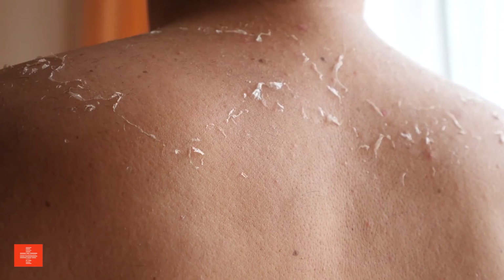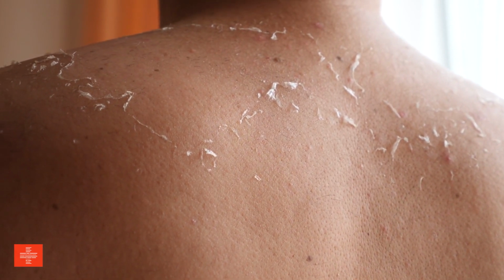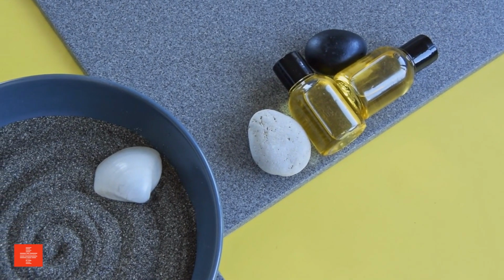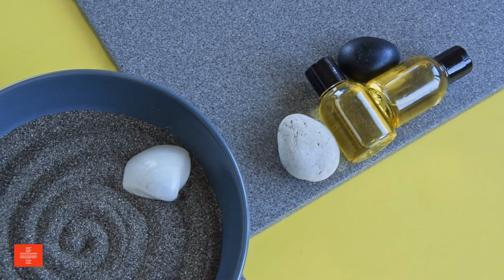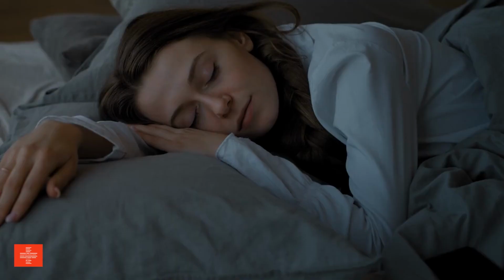Stress management. Believe it or not, stress can exacerbate skin issues, including suntan. Practice stress-relieving techniques such as meditation, yoga, or deep breathing exercises to promote overall well-being and keep your skin radiant and healthy.